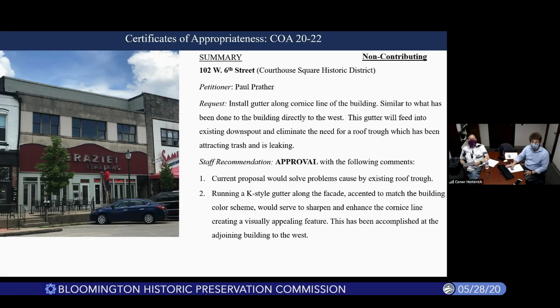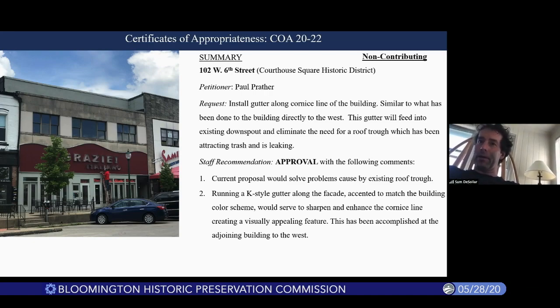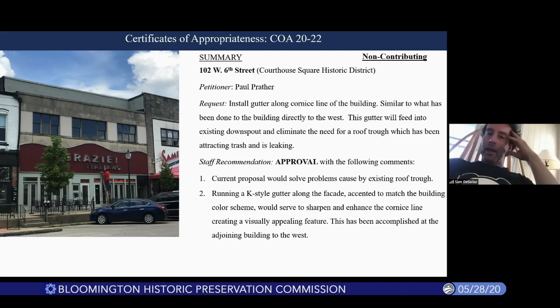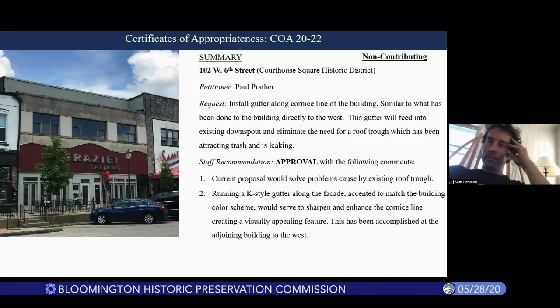Sam? What's the size of the downspout? And have you run calculations on the added load to that downspout? So the current downspout is already servicing that scupper. The entire internal drainage system goes into a box, which then feeds down into the same downspout. So we're not changing anything on additional water. It's just going to be run from an external gutter, which will catch less waste, be easier to clean, and eliminate the amount of debris. And a K gutter is basically a residential gutter, right? That's right. That's what I got. Thank you.